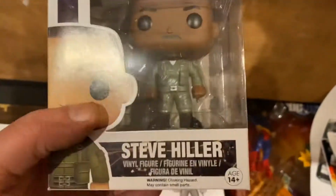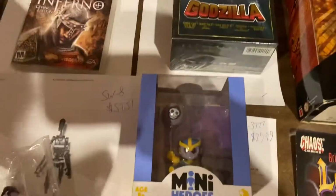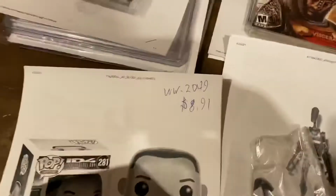Let's get up here. Captain Stephen Hiller, United States Air Force. That is Independence Day, if you did not know. And $8.91. That's what it went for.